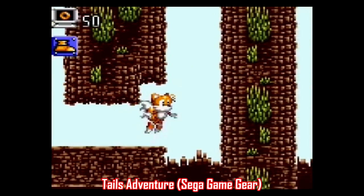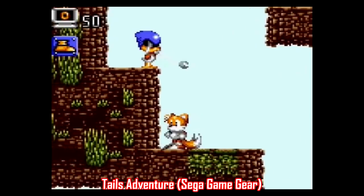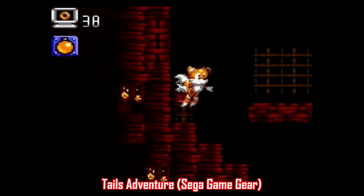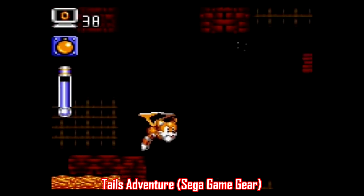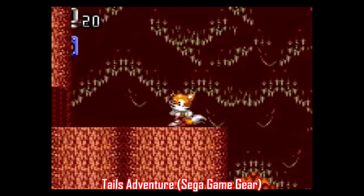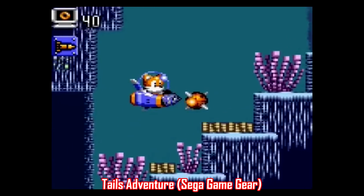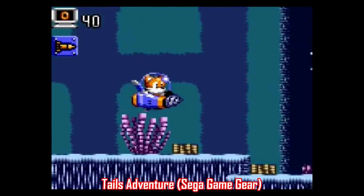The game is structured and paced much differently, featuring a bit more of a non-linear Metroid-style approach, where you find items that allow you to unlock new areas. Tails can't even run, but he can fly, so the structure here works well with his abilities. There's a total of 26 items you can find spread out across 12 huge stages, and this might actually be the best Game Gear exclusive game ever made. I definitely recommend checking this one out.